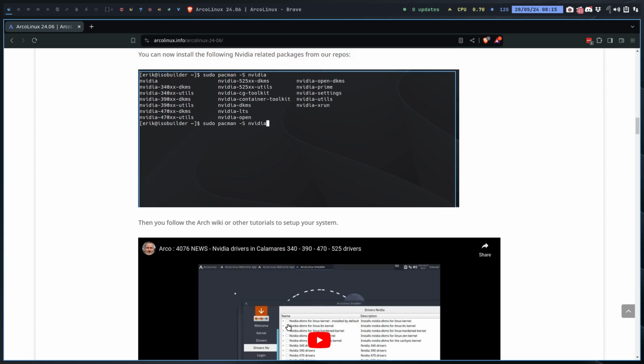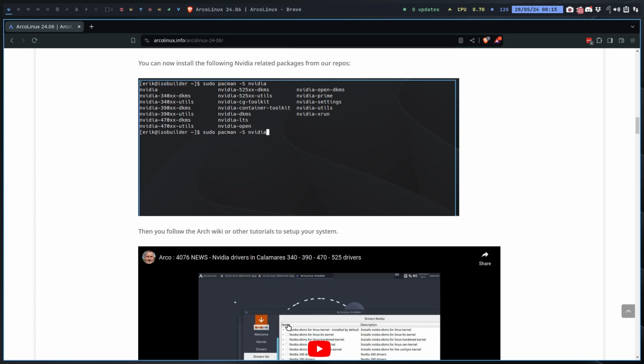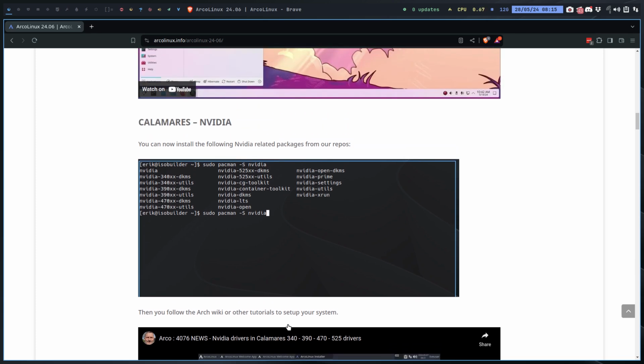You can't just go willy-nilly, or is it the expression? Select everything, and then voila. No, hope for the best. Not gonna work. Study Arch Wiki NVIDIA. You can now install the following NVIDIA drivers. You see, this is all what is available on Arch and also on our repos. So these are the new ones, 525, 340, 390, 470 is on our repo.